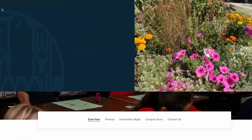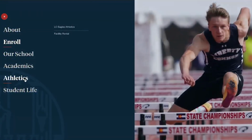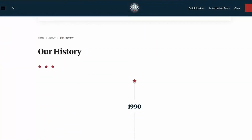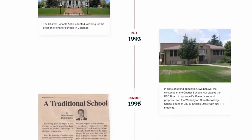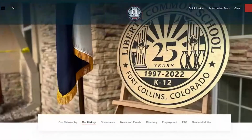Get a real sense of the school culture and campus there. Interesting having the navigation up there in the left-hand corner. Then you've got this great custom timeline they've done here. You can see the history of the school going back to the 90s when charter schools first kind of appeared on the scene. Love the whole feel of patriotism and liberty and kind of making a name for themselves within education.